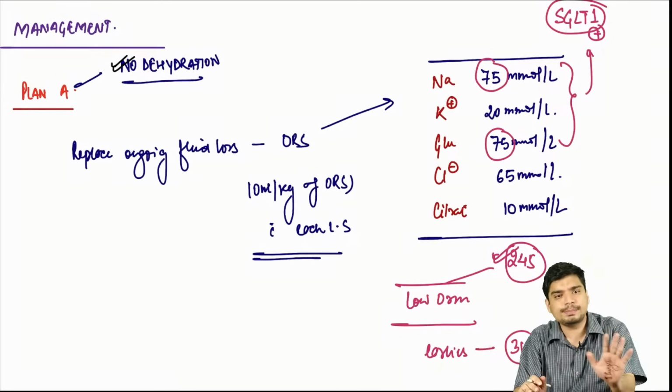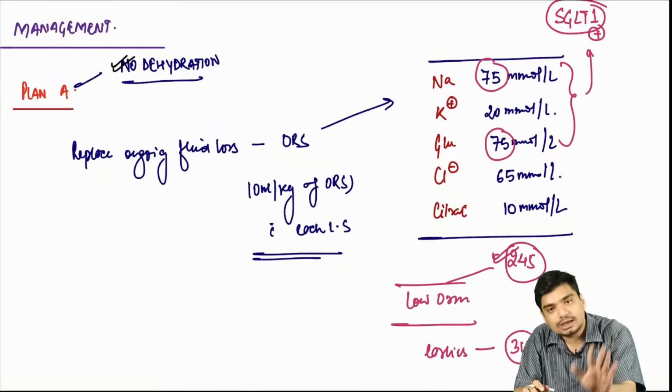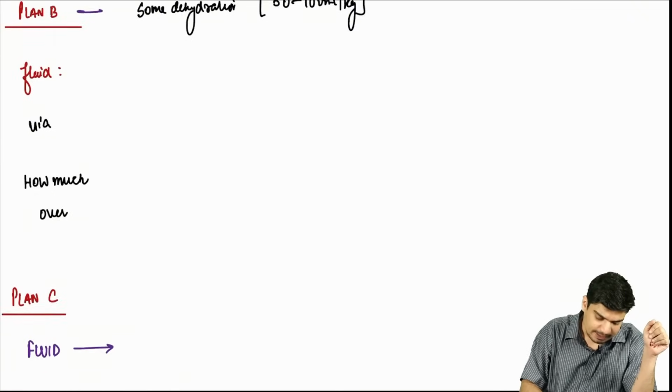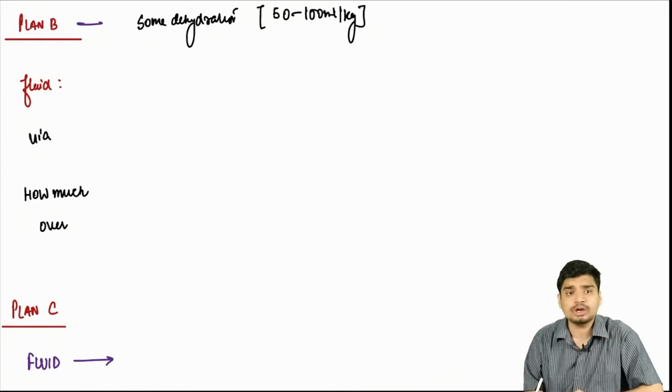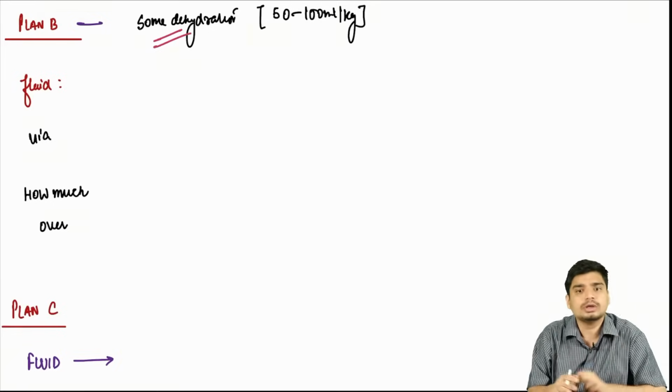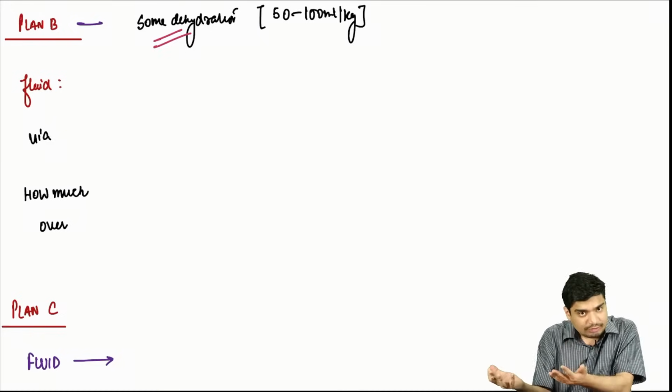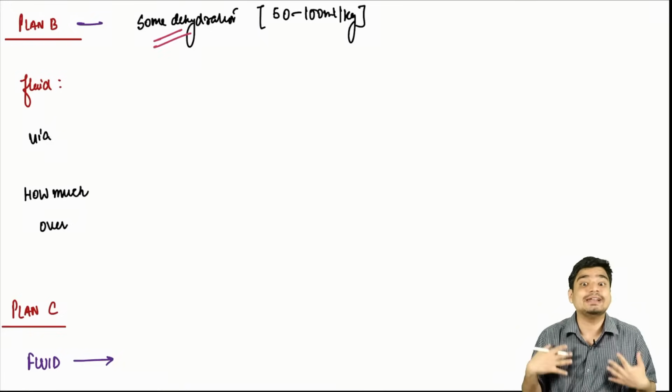So plan A is simple. Just give ORS 10 ml per kg with each loose stool. That's it. Moving on towards plan B. Plan B, what is there? There is some dehydration. And we said that in some dehydration, the fluid loss is between 50 to 100 ml per kg. So you have to replace that fluid. You have to rehydrate the child.